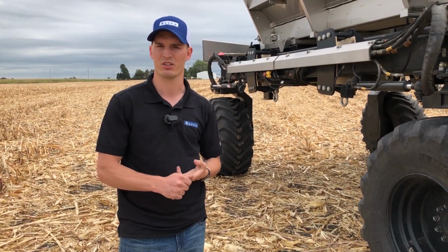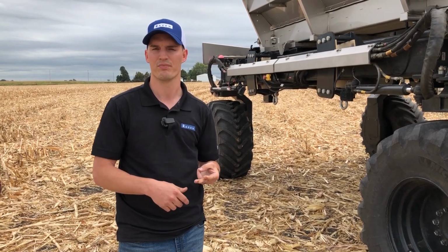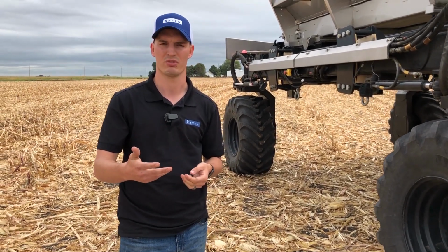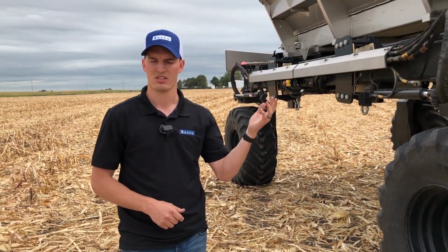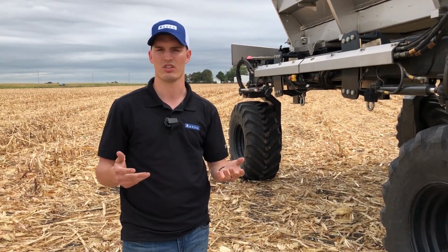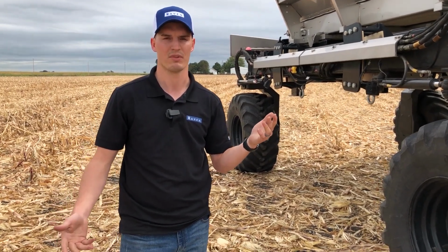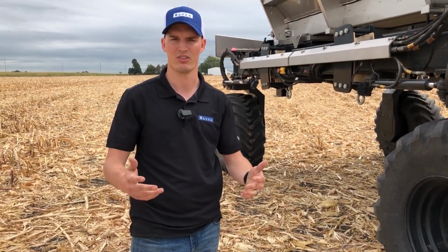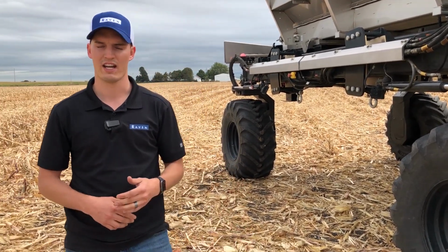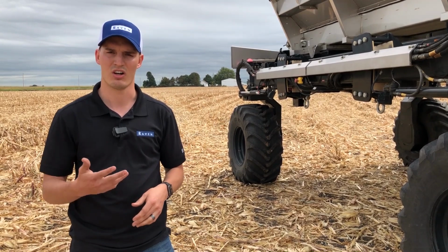So we've got 3 really good products that are used throughout the whole season. You're putting in your small grain with the seeder, then you can spray it with the sprayer, put your fertilizer down, and then in the winter you can use the seeder again to put your cover crop down. You can use your sprayer to do a burn off or something like that. So a good variety of implements right now that helps the ROI on it.